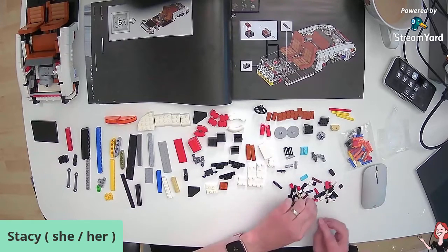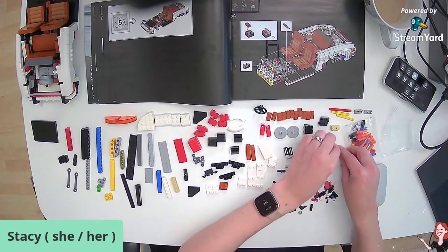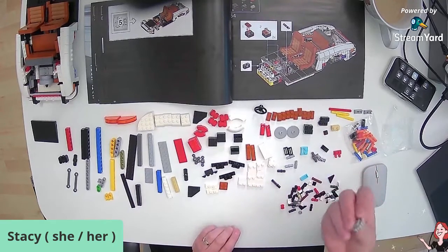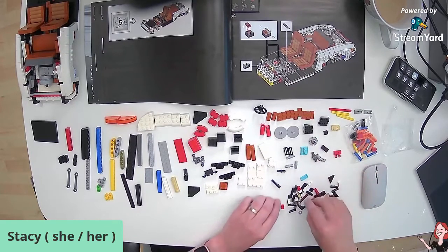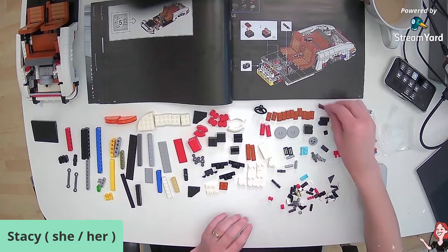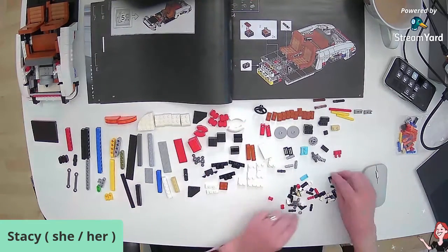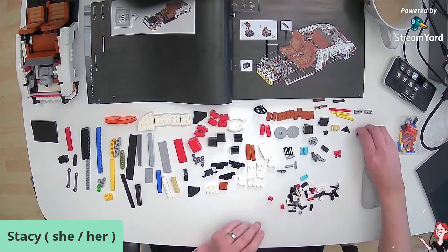Oh, these are fiddly. We have another hook. We have a gear. Now, if we have a gear, I'm guessing that means that the steering wheel must be connected. I'm going to put myself out on a limb here. We have connected steering. It's going to be so funny if I'm wrong. Some triangle smooth bits. Wow, this is a lot of different bits.